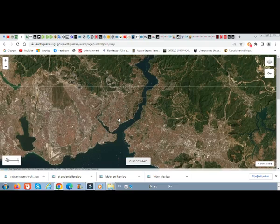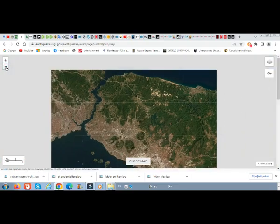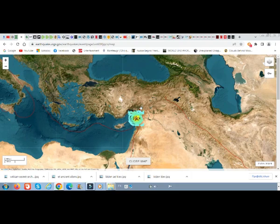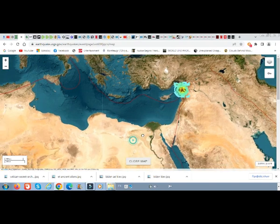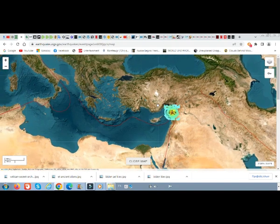So this is the story here. They're expecting another one here. And this area here, the first earthquake that they told us about, it was so vast, so strong, that it basically shook the tectonic plates of the earth. And this is the area where we have the North American plate going northeast into the Turkish plate, and of course causing all these earthquakes.